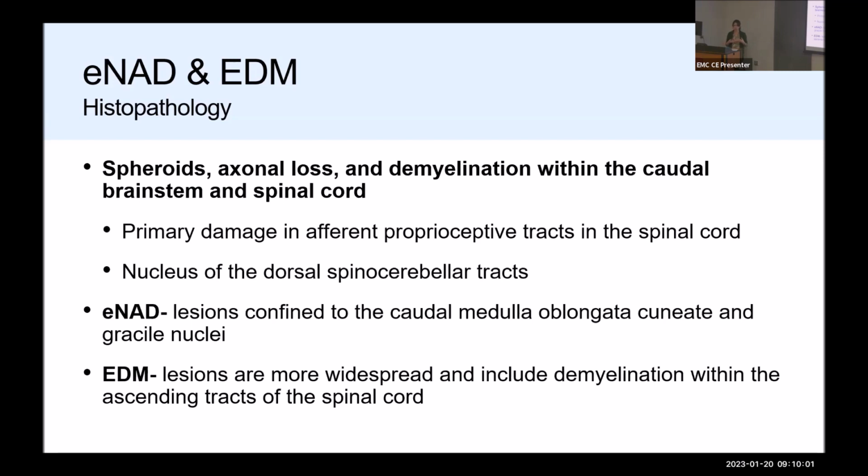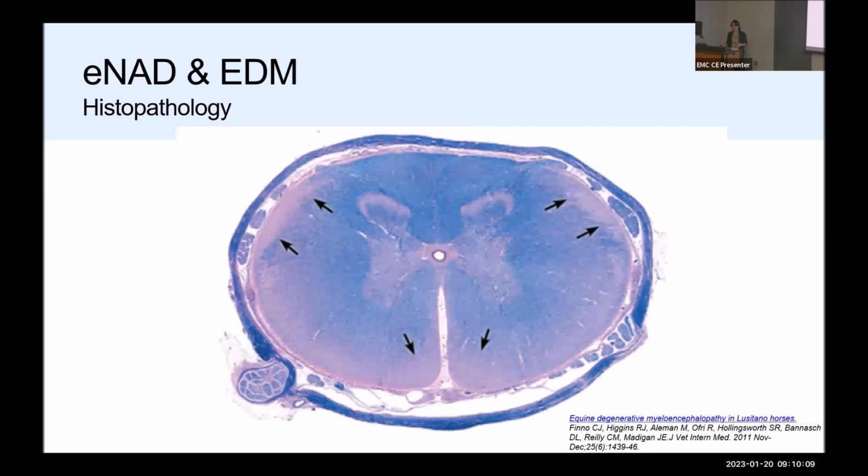So if there's lack of neurons, then that information is not being relayed. So more diffuse lesions that we see in EDM are found within the spinal cord. So this is a section of a horse, a Lusitano, with spinal cord disease and equine degenerative myelopathy. And the arrows are pointing towards the axonal degeneration.